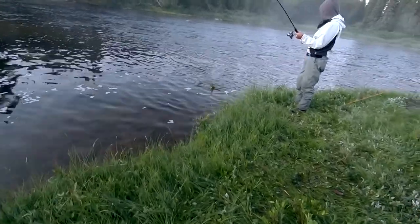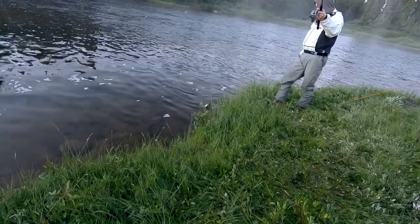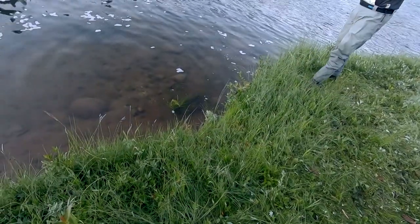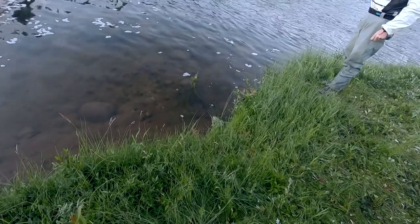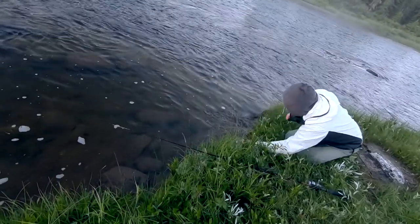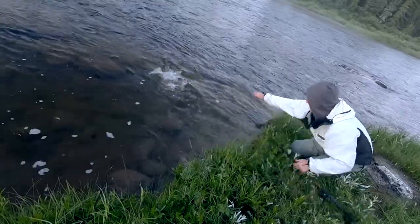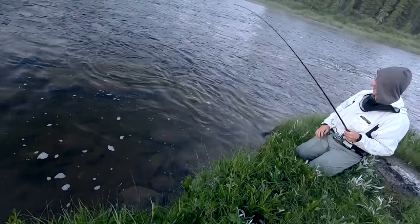A little salad with your trout. Oh no. Oh, it's a pike. He hasn't fought yet, but I know if I reach down there. Well, you called that one.